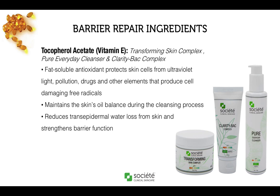It also protects against ultraviolet light, pollution, drugs, and other elements that produce cell damage like free radicals. Vitamin E maintains the skin's oil balance while cleansing, which is really important for the barrier function. It also helps to reduce transepidermal water loss.